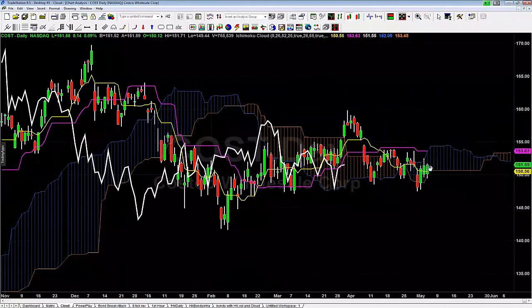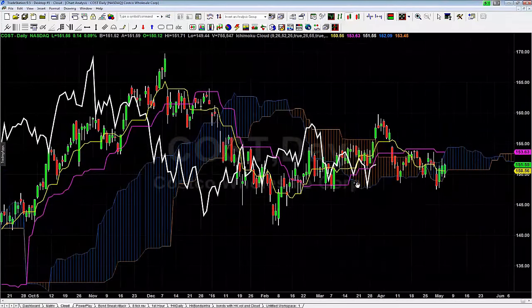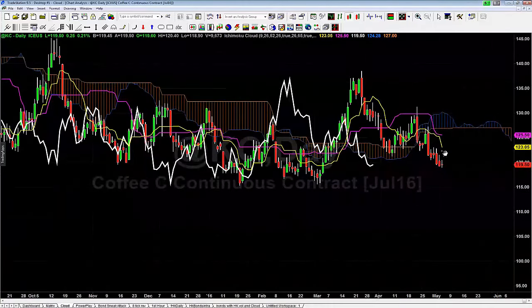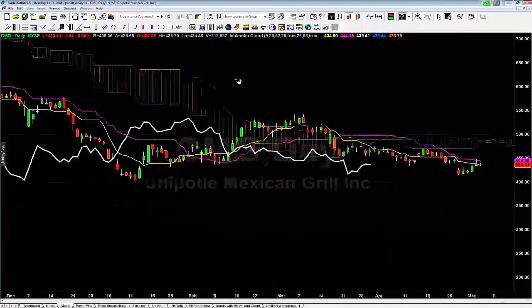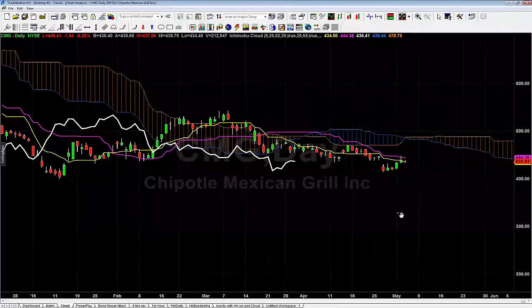Costco is in between. It's in the cloud right now, and the lagging line's not cooperating, so that one's a little ugly. I would just leave it alone. Yep. I'm in a day trade short, yes, but not sure how to use the cloud for a target and trailing stop. All right, we'll cover it in just a second. At KC, coffee is a good short with a stop of 123.05 and a target of 115. CMG is obviously a short. We also call this stock E. coli. It is a short with a stop of 444.38 and a target of 400.